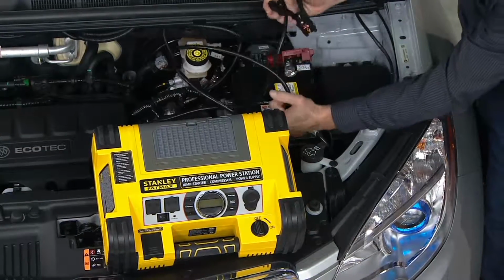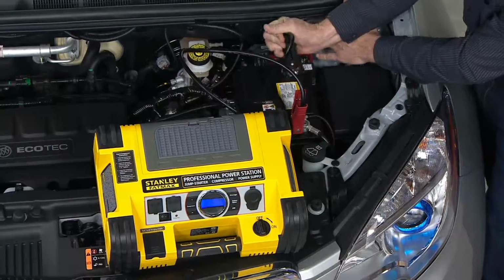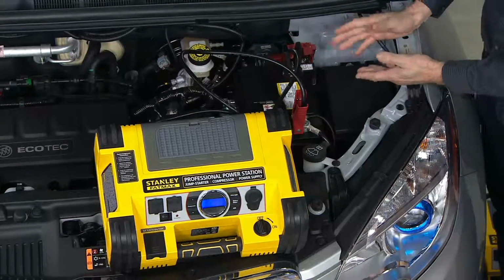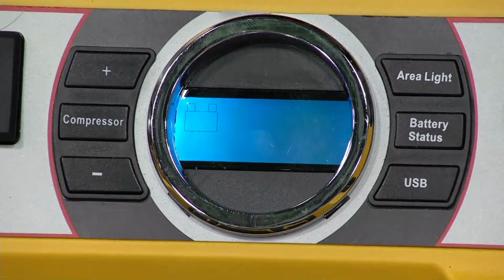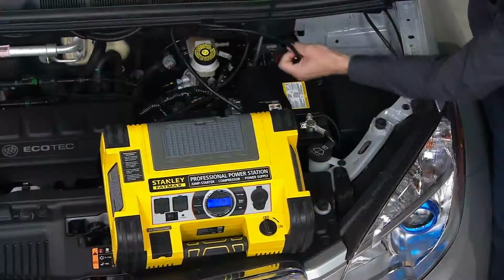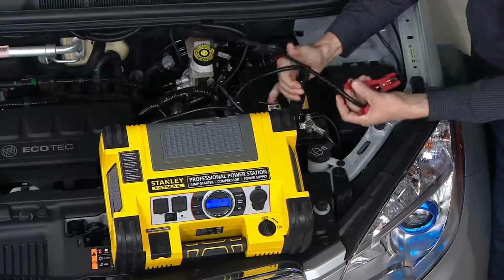I'm going to put it on incorrectly on purpose, just to show you what happens. No sparks, and the Stanley FatMax is telling us by a beep and this little battery symbol flashing that you have them on backwards. So you simply switch them. Once you have them on correctly, it's going to tell you that too.